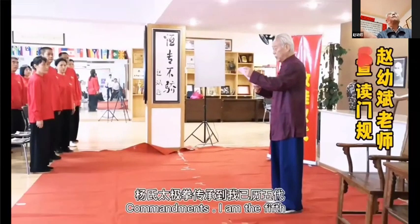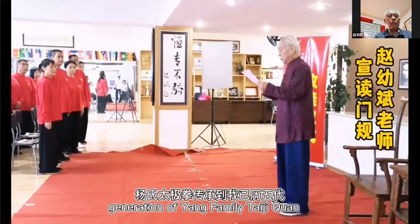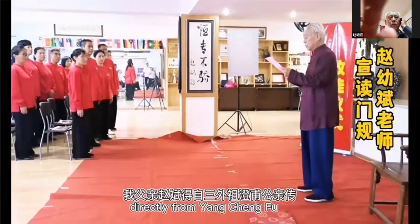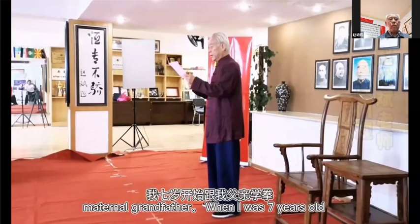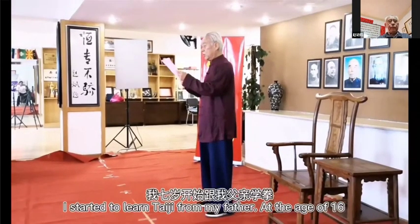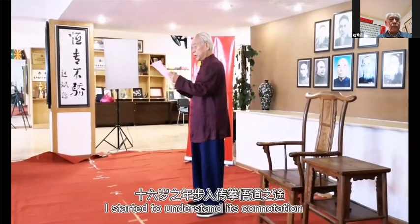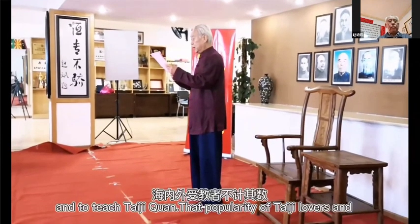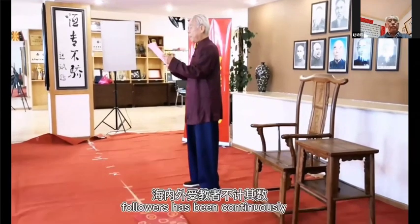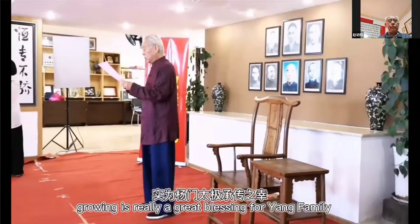Mr. Zhao Youbin reads Master's commandments. I am the fifth generation of Yang family Taijiquan. My father, Zhao Bin, inherited knowledge and skills of Taijiquan directly from Yang Chengfu, the third brother of my maternal grandfather. When I was 7 years old, I started to learn Taiji from my father. At the age of 16, I started to understand its connotation and to teach Taijiquan. That popularity of Taiji lovers and followers has been continuously growing is really a great blessing for Yang family Taijiquan.